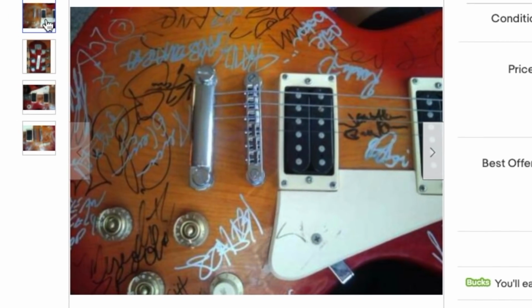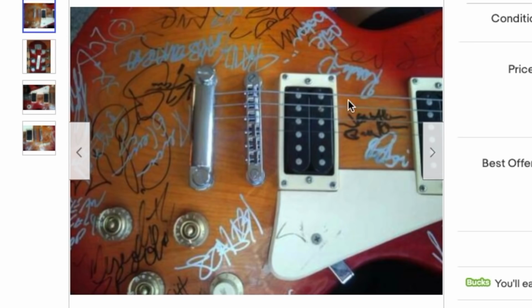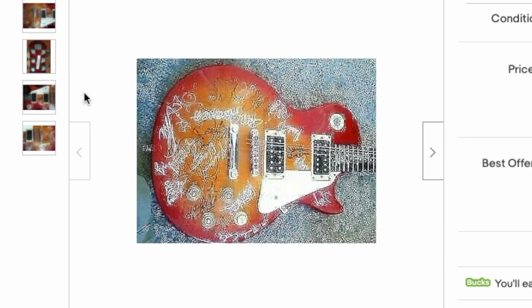Okay, maybe it's just something weird with this blurry photo. Okay, yeah, that looks slightly more legible from here, but I guess from far away, if it's going to look like that, that's not a very good display piece.